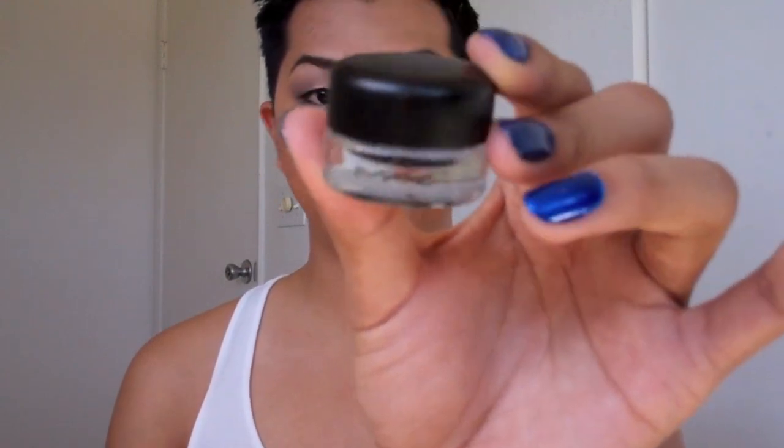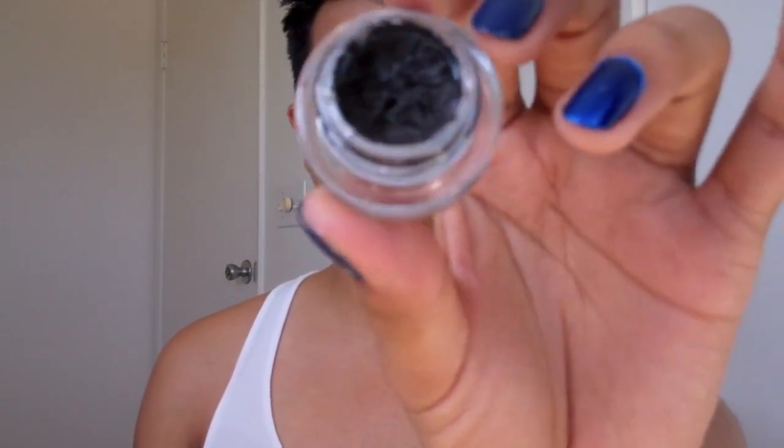And another eyeliner that I've been really loving has been the MAC Fluidline in Blacktrack. I'm a huge fan of gel and cream liners, but this one has definitely become my absolute favorite. So this is really great, really intense black, and really smooth to work with. So I really love that.